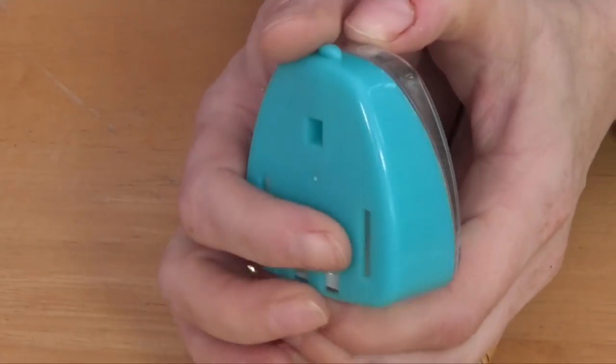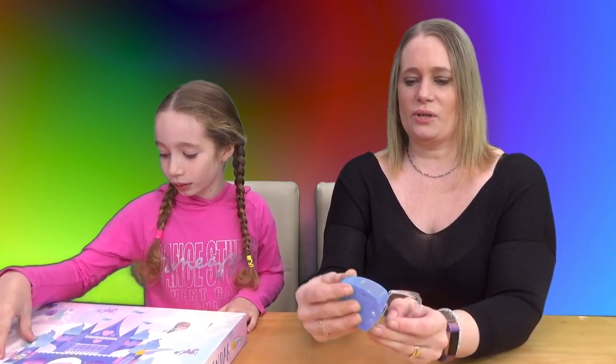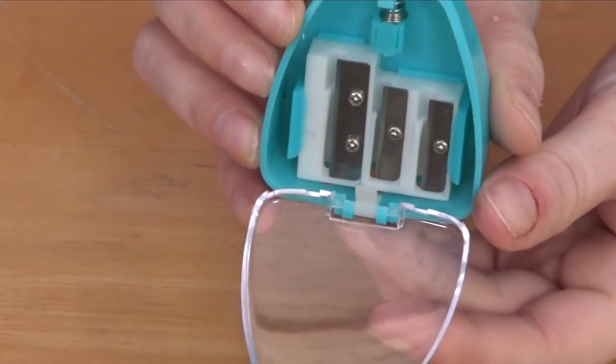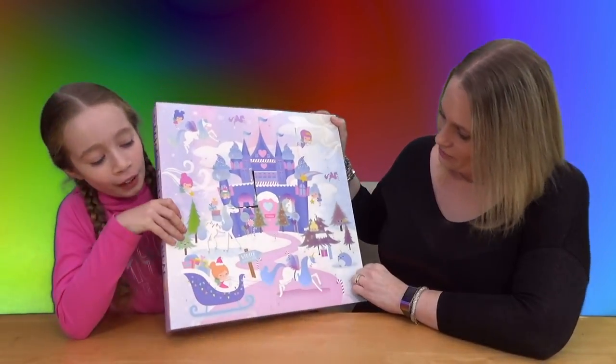Sometimes sharpeners can be in excess of about £2-3. So how many would you say? Is there three? Yeah, there's three sharpeners in there, different sizes. That's good. I'm going to find Chihuahua stickers and stick them in there. Are you? Yes. Chihuahuas!